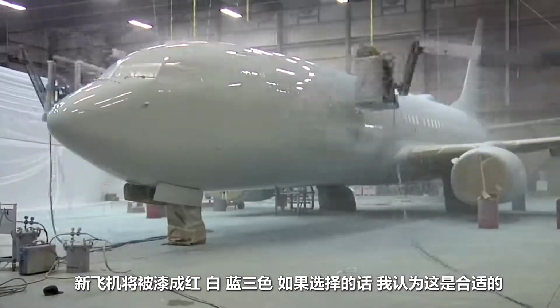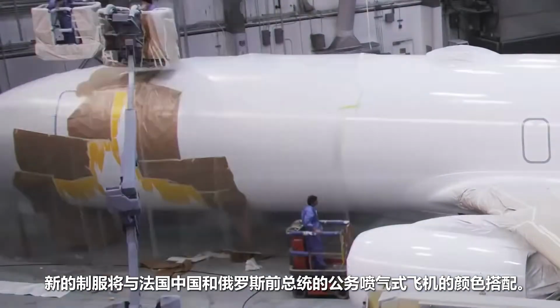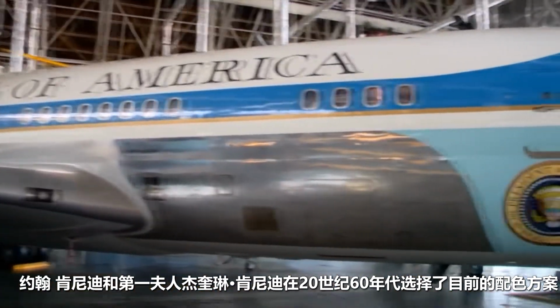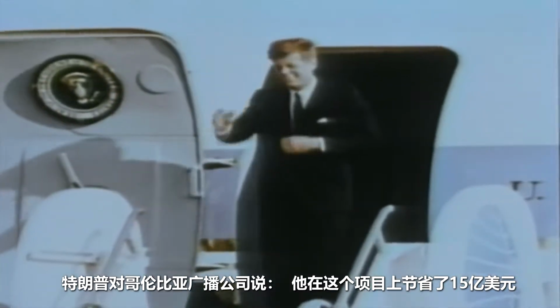In an interview with CBS, Trump confirmed the new planes will be painted red, white, and blue, which I think is appropriate. If selected, the new livery would match the color scheme of those used for the official jets of France, China, and Russia. Former President John F. Kennedy and First Lady Jacqueline Kennedy selected the current color scheme in the 1960s.